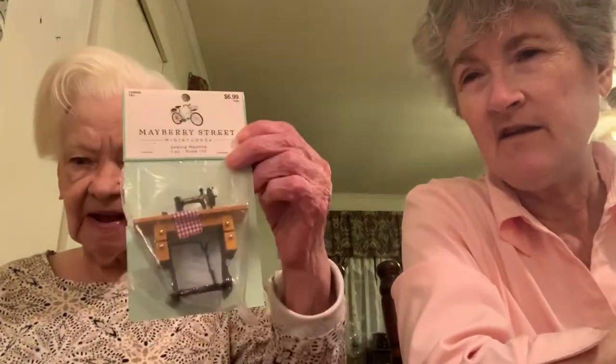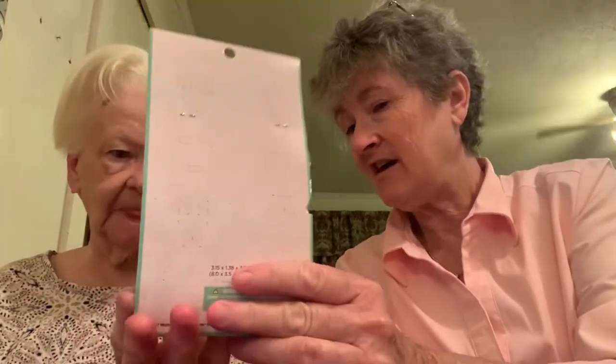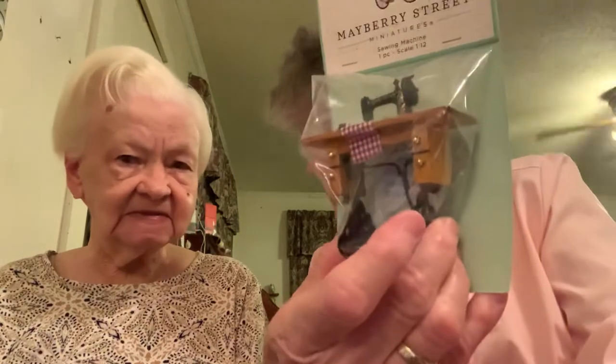Okay. Show this. Now, this one I used my 40% off coupon. Come into the camera. Isn't it cute? Isn't it? That is so cute. Yeah, I got that for Robin, to put in her room where she's got her little sewing machine set up. This is actually dollhouse type stuff. But when I saw that, I thought, that is just too cute. So I got that for her.